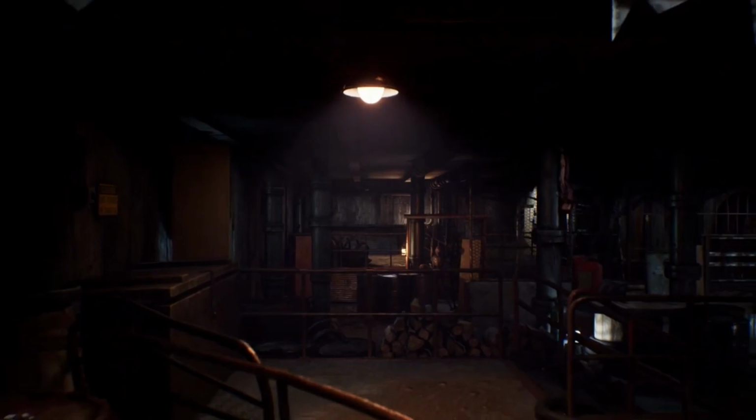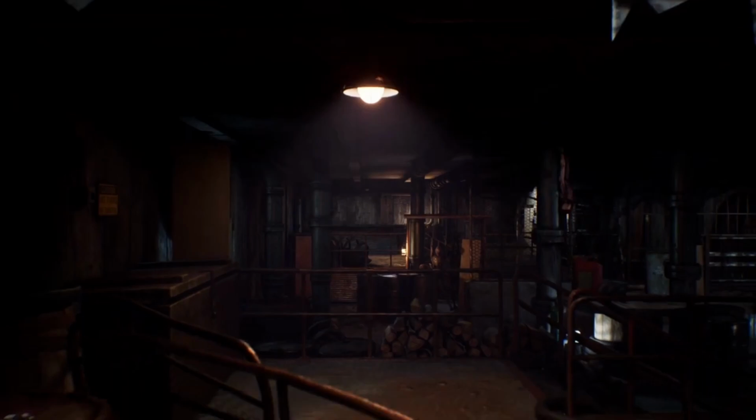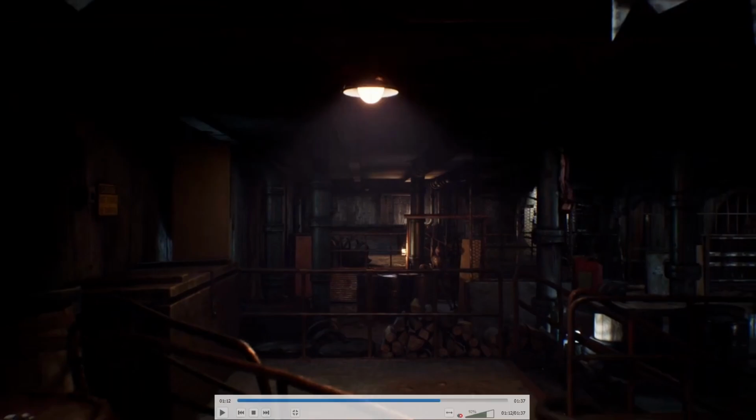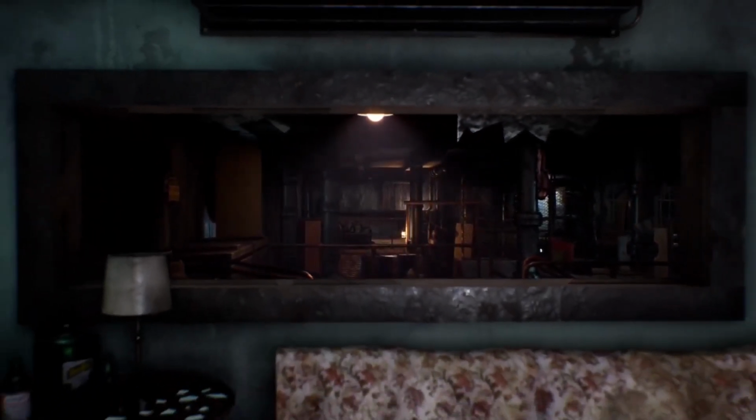Again, in here, not really a ton of anything. Obviously, we do have a hiding space here. Kind of gives me maybe Slaughterhouse map vibes in terms of the basement. Not really much else to really look at.